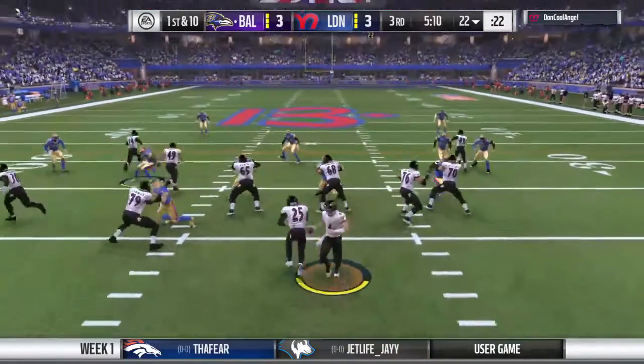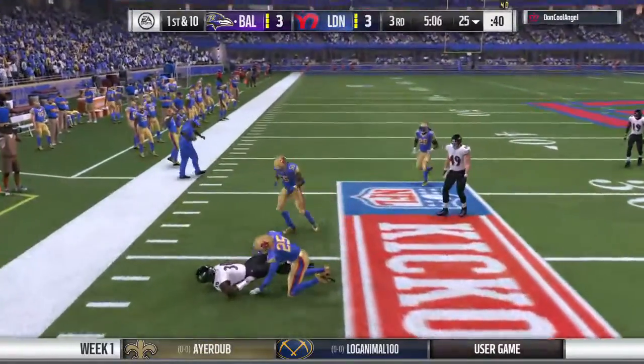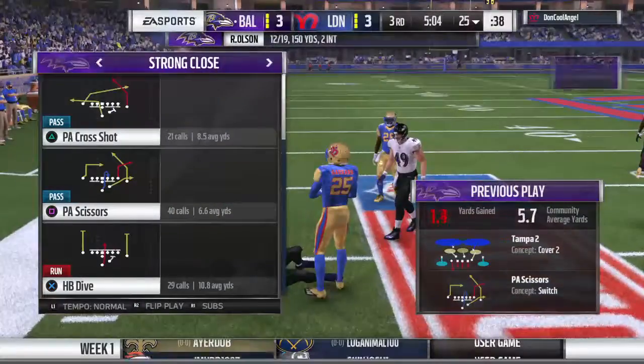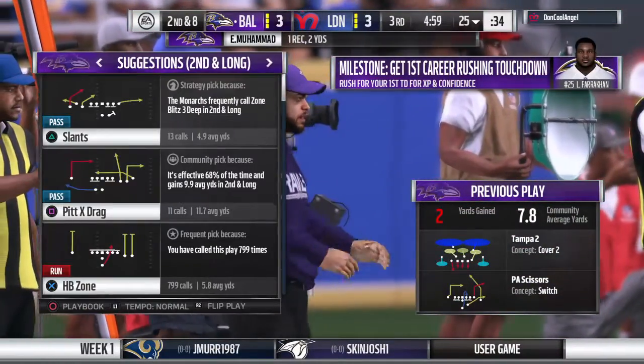Now, can the offense do what they wanted to do at the half, which is find those weaknesses and now attack them and score some points, and break this tie. It'll be a 2-yard gain, and that'll make it a second down.